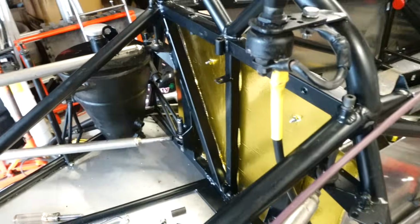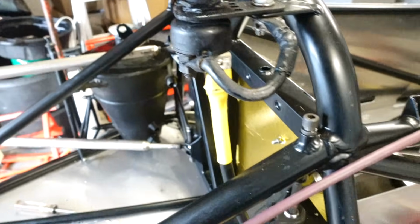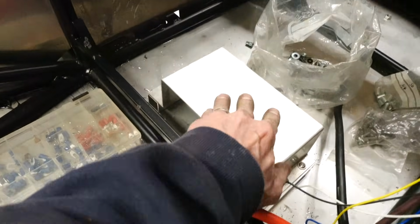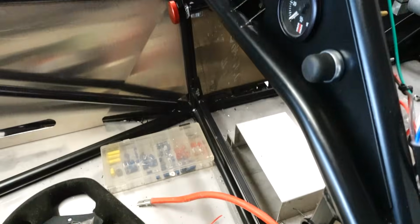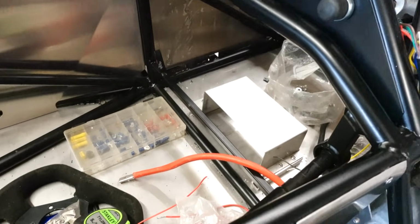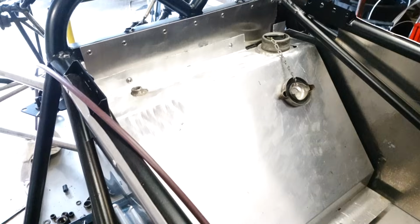I've wired up the earth lead, so that's wired up to the kill switch, and that runs along to the battery. The battery holder's been riv nutted in. Again, riv nuts are good. I like riv nuts. I had some from another build I did, so they're really cool and they're in position. So that's good. I'm very pleased with the fuel tank cover.